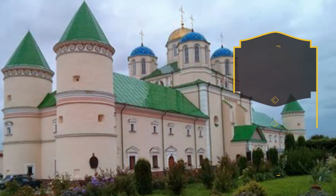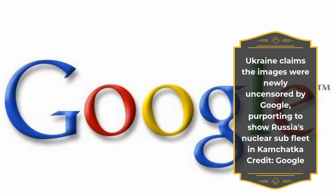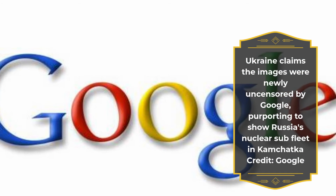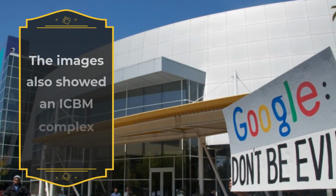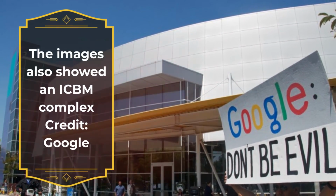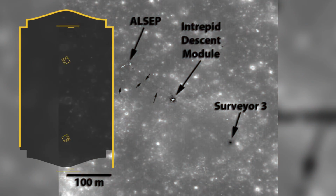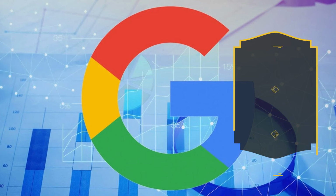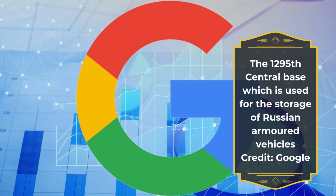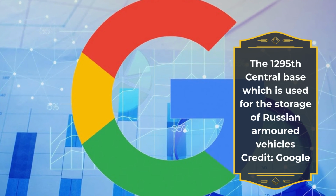Ukraine claims the images were newly uncensored by Google, purporting to show Russia's nuclear subfleet in Kamchatka. Credit, Google. The images also showed an ICBM complex. Credit, Google. The Google pics show Russian command posts. Credit, Google. The 1295th Central Base which is used for the storage of Russian armored vehicles. Credit, Google.